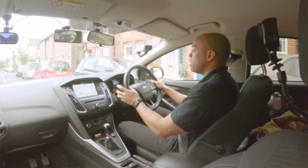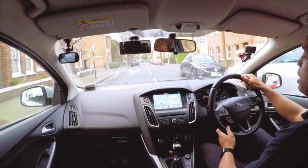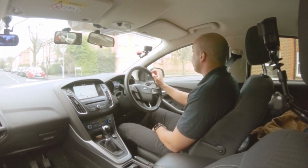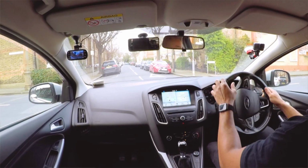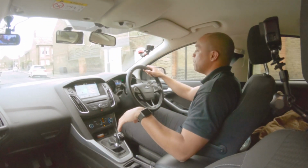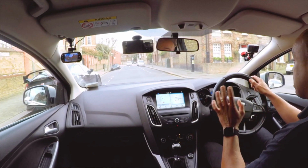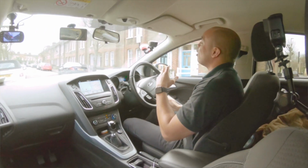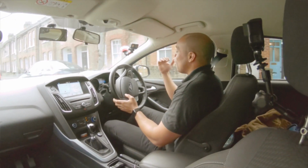So let's have a look at this. Mirror, signal, position, speed. I'm pre-selecting the gear. Would an automatic car do this for me? No. Now, let's see what this is about. Oh, it's beautiful. I'm just selecting the gears. I'm not waiting for the car to do it for me. Mirror, turning right, signal, position. Again, pre-selecting the gear because I know I'm using the engine braking. I'm bringing the clutch up slowly, so the engine braking alongside the brakes are complementing each other.